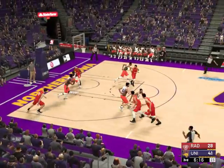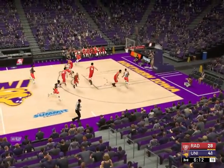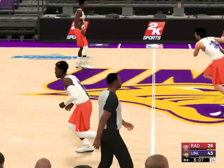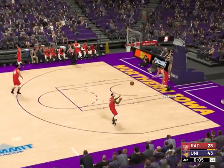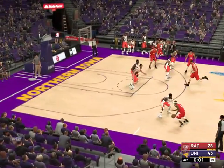To the paint, it's stolen by Schroeder, all by himself. Here's Powell, and the dunk by Powell. Well, we've seen Schroeder stepping up more as a distributor, leading this ball club now. Powell's gone 50% shooting tonight, firing away 4 of 8.